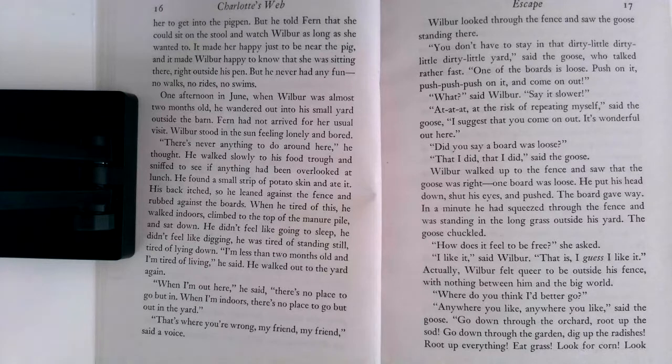"What?" said Wilbur. "Say it slower." "At the risk of repeating myself," said the goose, "I suggest that you come on out. It's wonderful out here." "Did you say a board was loose?" "That I did," said the goose.